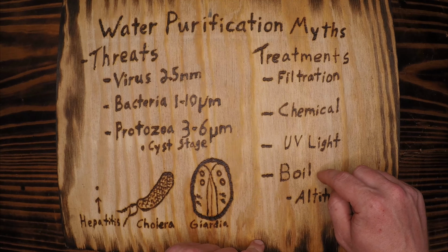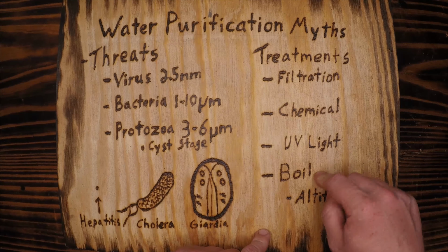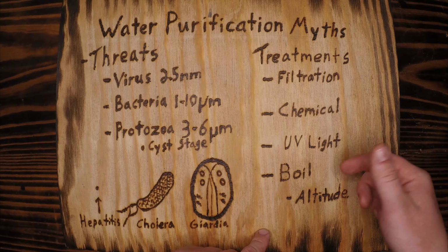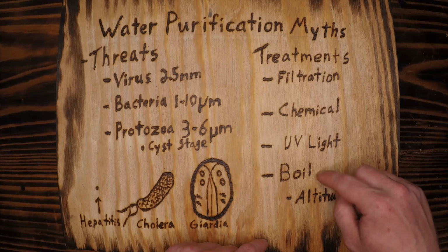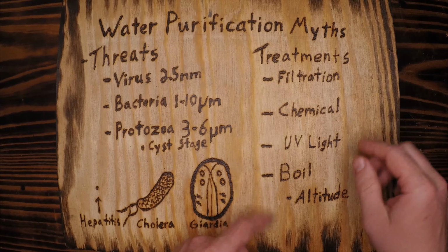I've spent a week out in the woods boiling every drop of water that I drank, and it's exhausting. You're thirsty and you're waiting for the water to cool down. By the time you drink that water, you need to be boiling water again. This is very, very labor intensive, which is why it's not commonly used.